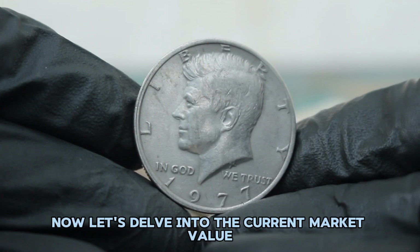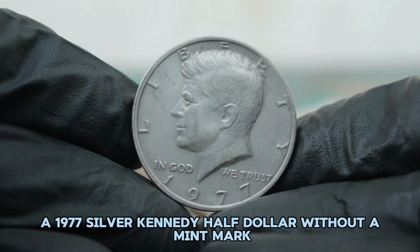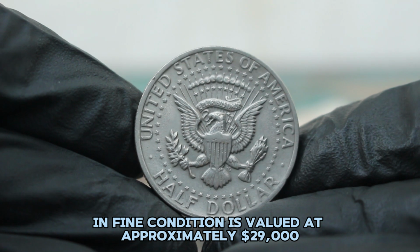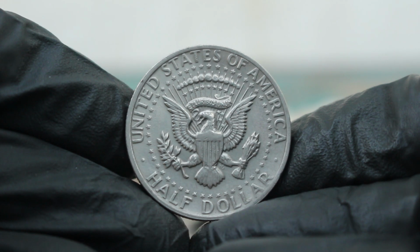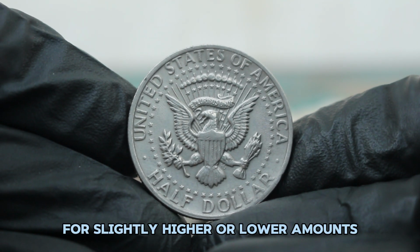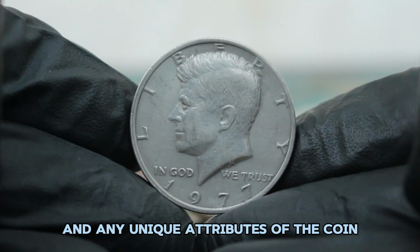Now, let's delve into the current market value. As of today, a 1977 silver Kennedy half dollar without a mint mark in fine condition is valued at approximately $29,000. This price range reflects the coin's silver content and its overall condition. For comparison, you might find these coins selling at auction for slightly higher or lower amounts, depending on the exact condition and any unique attributes of the coin.